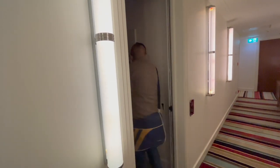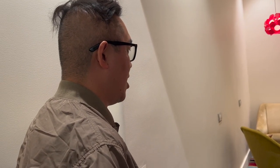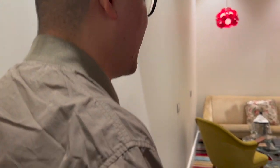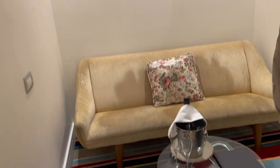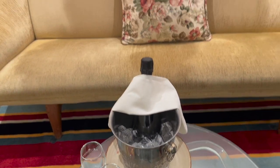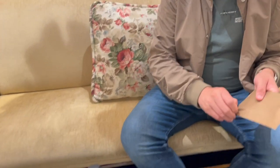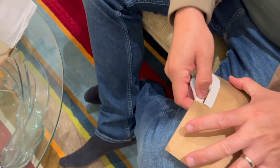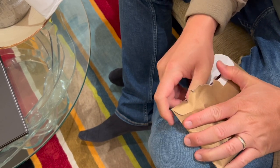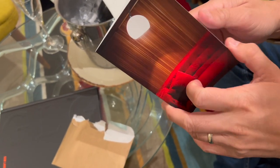Here we go. Paul, you just said there's champagne in here and there wasn't when we left. Oh my god, there's champagne in here. OMG. Team Hotel DeBrett. What? Look at that. Oh my gosh. This is fabulous. Shall we see what it says. Oh, is there like a card? I think so. I think I need to keep this. Oh, look at that. That's lovely.